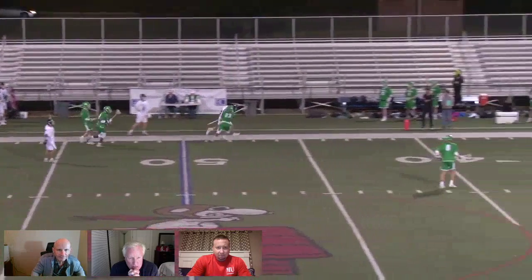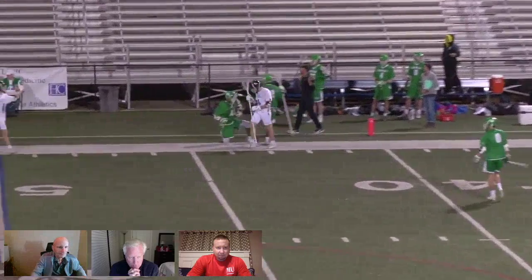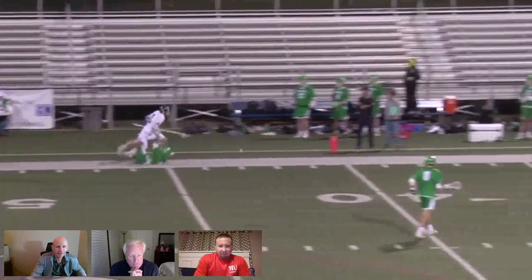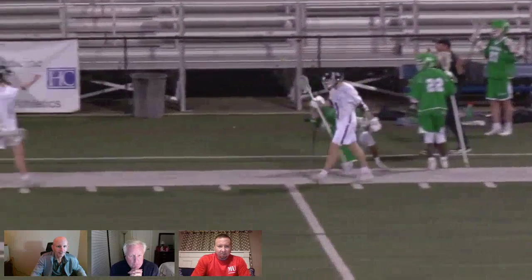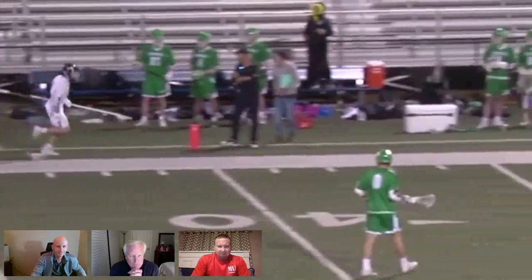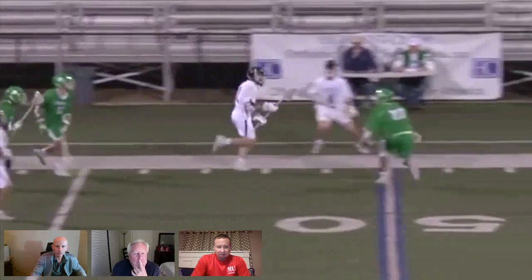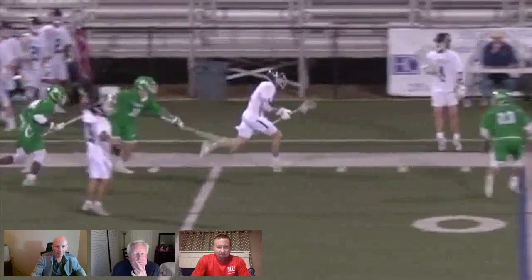This is Loyola playing Newman up in Shreveport in February of 2020. What do you see, Dustin? I got nothing. I don't see anything. I did see a little one-hand reach. You can see number 12 does a little one-hand reach to try and make a check, and it looks like he barely even makes contact with the player in possession of the ball. And the contact that drives the ball out of bounds here is, for me, I'm not calling this.